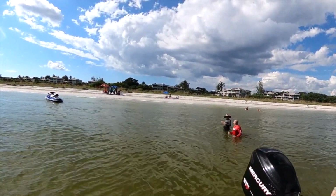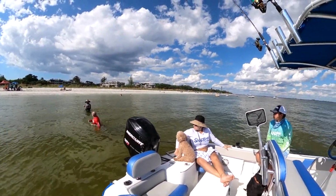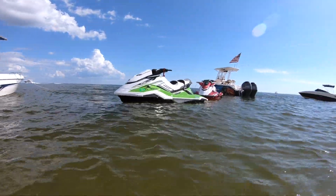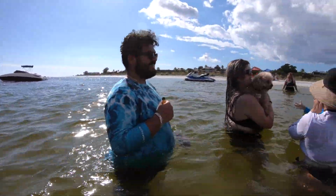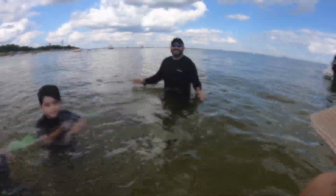Alright, so now we're all anchored up, and I noticed that they have a camp set up on the beach, so we're gonna go check it out. We all jumped in the water and started walking towards the shore, but somebody recognized the Hopper, and it was a really cool fan.